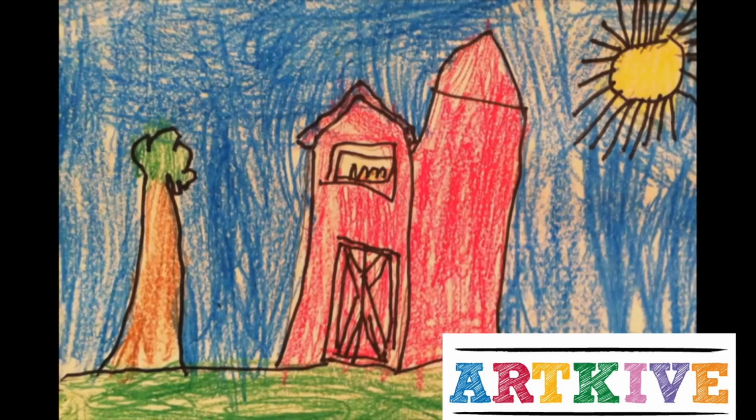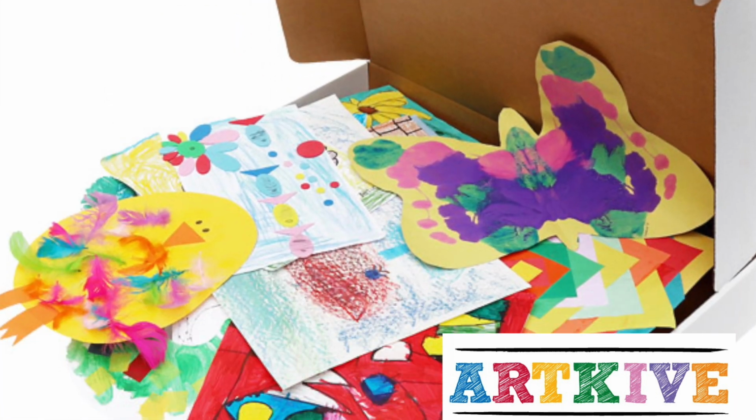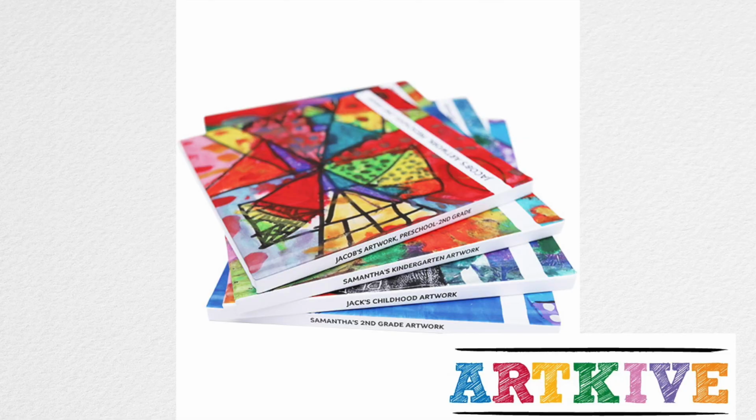When it comes to our children's artwork, we want to be able to keep all of it and showcase it, but let's face it, it can really add up to be a lot of clutter over time. But how do you go about trying to save and keep those pieces of artwork as a lasting memory without having it be a ton of clutter? Archive is a fabulous service that takes all of your child's artwork and turns it into a beautiful hardcover book, eliminating all of the clutter and turning masterpieces into memorable keepsakes.